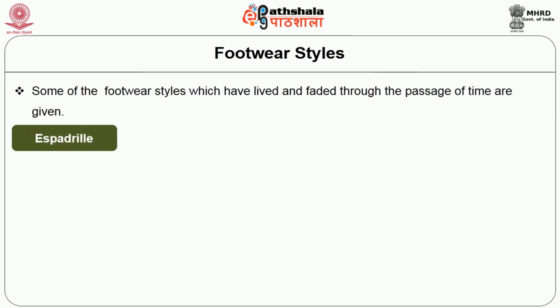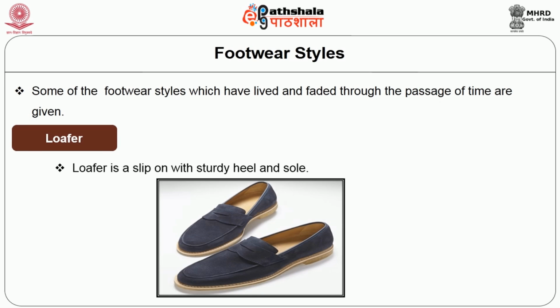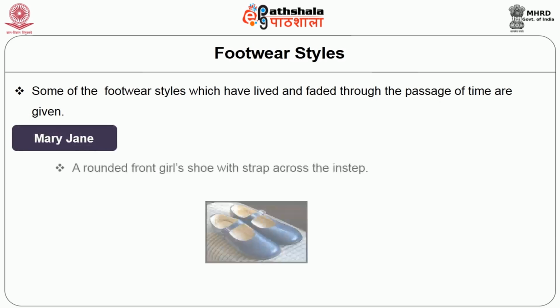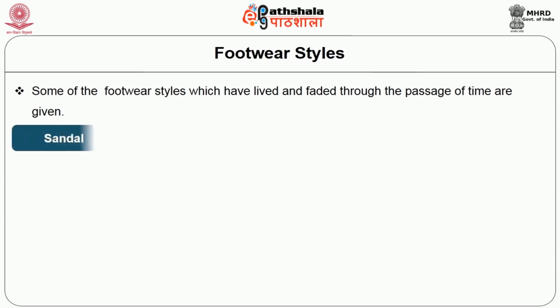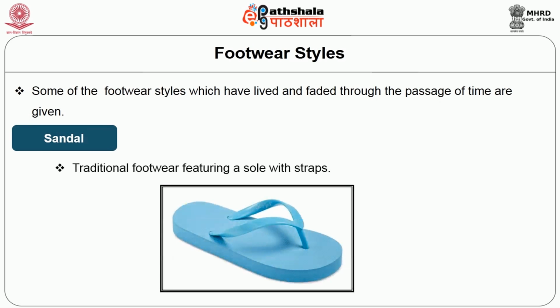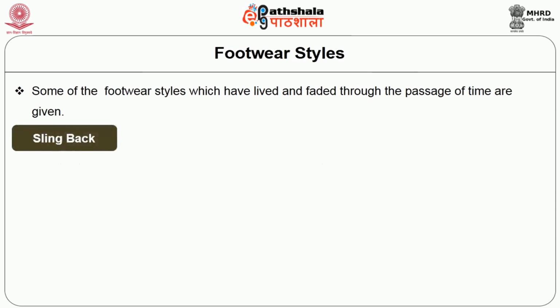Espadrille, this is a close back shoe and square throated with fabric upper and solid bottom. Loafer is a slip-on with a sturdy heel and sole. Mary Jane is a rounded front girl shoe with a strap across the instep. Sandal is traditional footwear featuring a sole with straps. Sneaker, canvas or leather sports shoe available in various heights and has laces across the instep. Slingback is a footwear with a back strap.